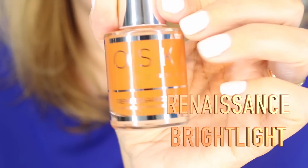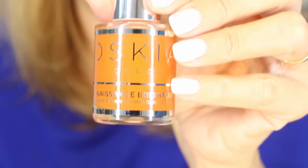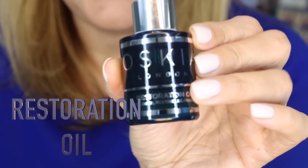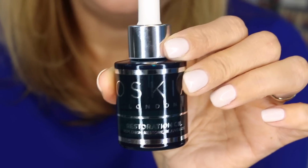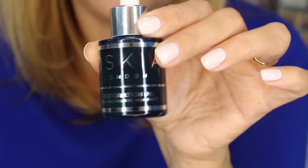There's 4 of them, they're all equally impressive. Renaissance Bright Light looks like this. This is what you want to pick up on if you are worried about your pigmentation. Pigmentation, you want bright light, easy to remember. Restoration oil, nourishing and softening and soothing of fine lines and wrinkles and repairs damage. This is for nighttime. So basically you apologize to your face for everything you've done to it during the day.